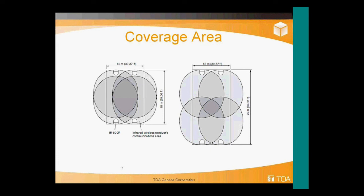Okay, now I mentioned before when you use multiple units. So now when you think about it, you got a large room, you want to be able to get the coverage there because the teachers, or whatever application you're using it for, can be walking around quite a bit. Here are two examples of a room: the first one is 60 feet by 40 feet, and the second is a room 40 feet by 82 feet.